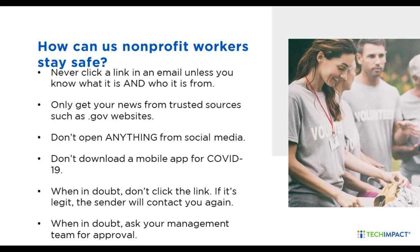Again, never click a link in an email unless you know what it is and who it's from. Only get your news from trusted sources. If your social media is blowing up with an article about this fantastical case of coronavirus or this wonderful preventative cure, and you really want that information, don't use those links. Go and try to find it from a trusted source, like the CDC.gov, those kinds of really trusted sources, your local news channel. Make sure that you're typing in the web browser your actual local news channel, that kind of thing. Don't download any mobile apps. And when in doubt, you know, guess what?